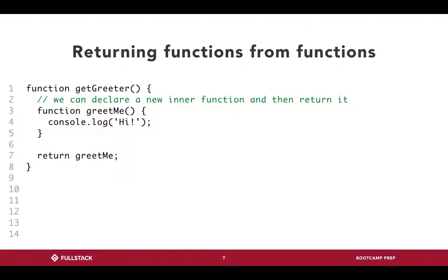So now coming in a little bit closer to REPL, getGreeter, what does it put on its scope? Yeah, function call greetMe. And then it returns what? And so what is greetMe? It's a reference to this function that we define right here. Make sense? We define basically a variable called greetMe. GreetMe is a function. Then down here we return that function.